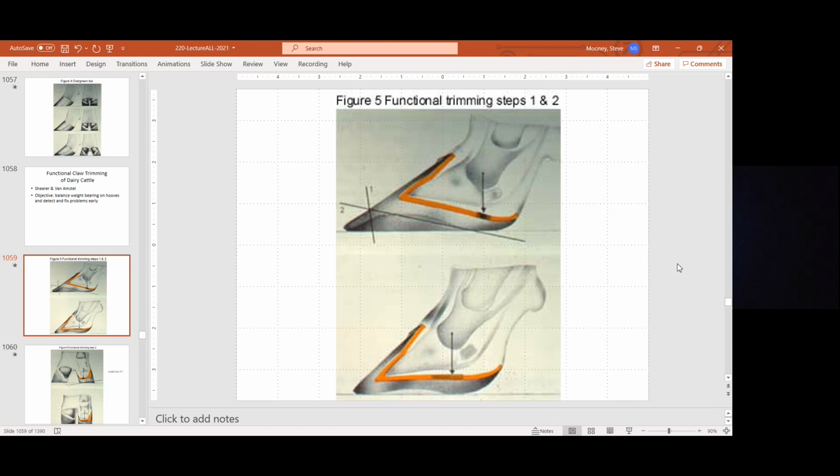I need it to be that long. Or a Post-it or anything like that. There are lots of ways to measure off. So the first cut is there. That's where we need to come down and reestablish our flat sole underneath our claw.